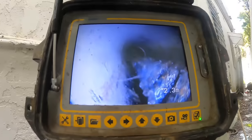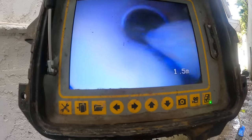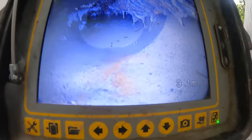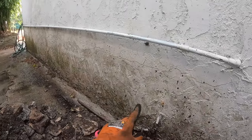Okay. So there's the beginning. We'll start that at zero. We'll push in and see how far we get. Okay, so we are 3 meters in underneath the floor of this extension, and there's a break in there, and that eel is stuck in there.